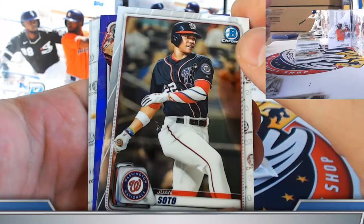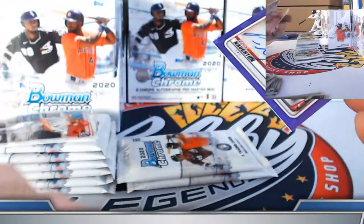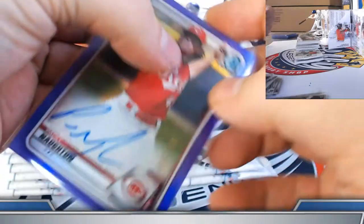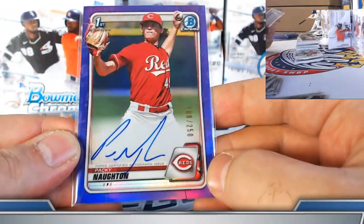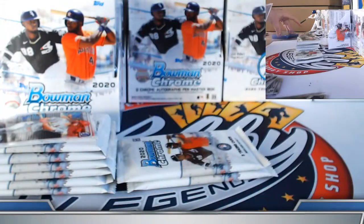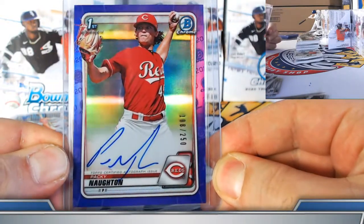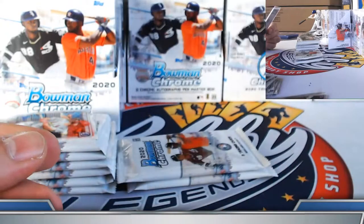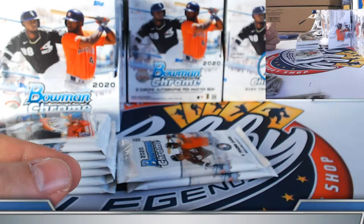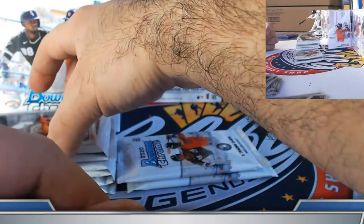Jesus Lizardo, base rookie. Tanner Hawk on the purple chrome prospect refractor, 230 out of 250 on this one. Purple Packy Naughton. Yeah, Packy Naughton. Going to get on the autograph side here. Purple refractor numbered 108 out of 250. And congrats on this one. So, orange refractor Junior Santos, purple Packy Naughton, and then Jimenez and Redmond refractors.